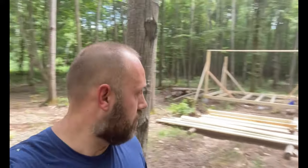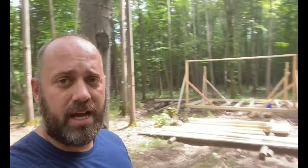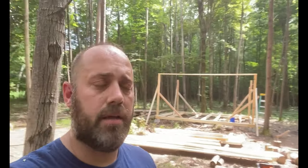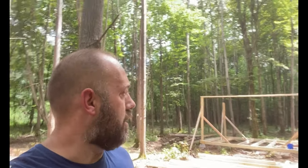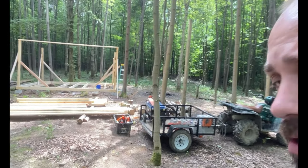We got the framing, the bottom frame done. Nothing's really structural yet. We're just tying in the shape right now, and then we're gonna go back and start putting in the poles and the walls. Everything's pretty level, and I think this is gonna go together really well.